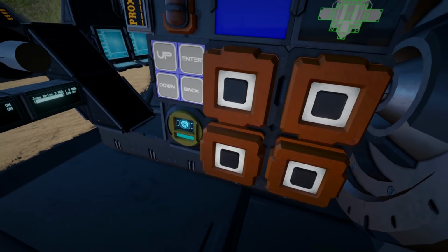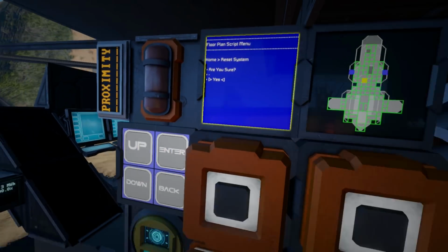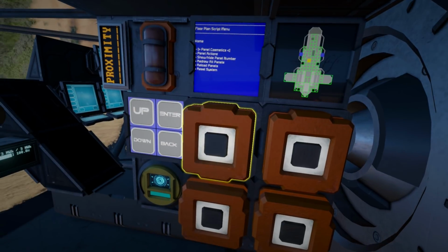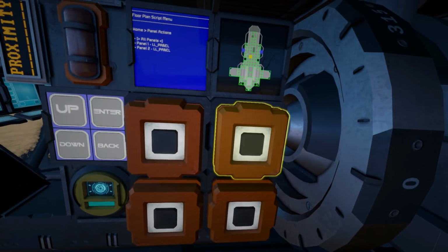So we're going to reset the system. I need to make sure the arrows are there, the arrows pointing on yes. If we click enter. There you go. Panels reset. Nice. So we go down one. Panel actions.